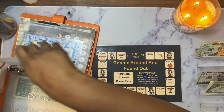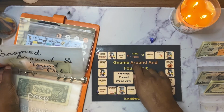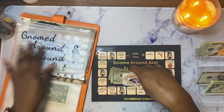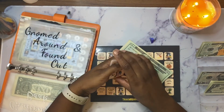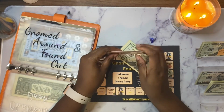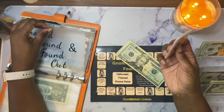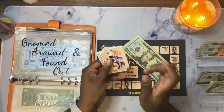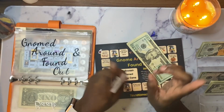All right, so there I had, I think, $50 in there. I was talking when I just counted it, so I think it was 50. But I did just decide that I am going to wrap up my gnomed around and found out challenge, because, you know, this is a Halloween challenge. It is very Halloween focused. And so today's the last day of Halloween, so I won't be doing it anymore, but I will definitely be bringing it back next year for Halloween, because I genuinely enjoy this challenge.